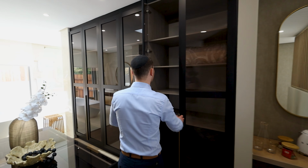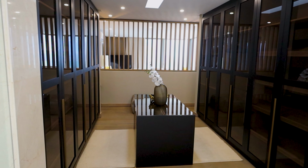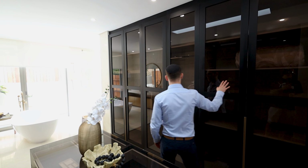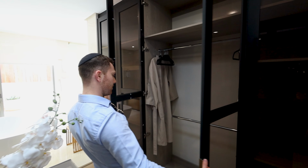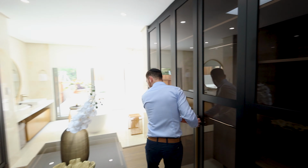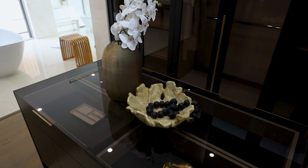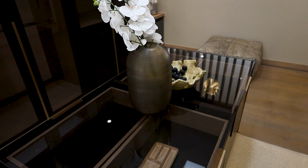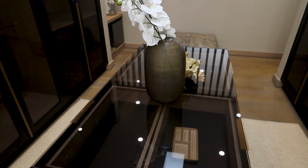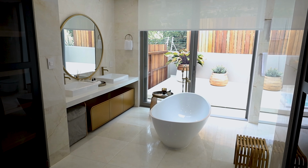I love these closets, really nice. I love the black design with the glass so you can see in. All of them are absolutely beautiful. In the center for your watches, your ties, pieces of jewelry, your sunglasses, all of them open up really nice. You've got the glass top so you can see in. This is really cool. Plenty of space for his and hers. And it leads into the bathroom. Now look at this bathroom, okay?